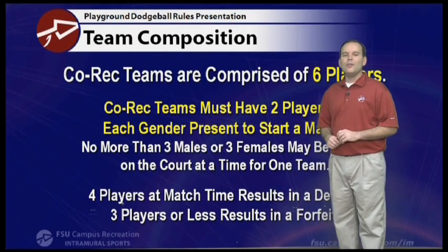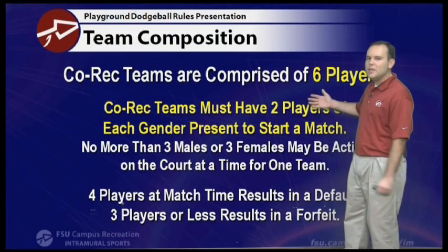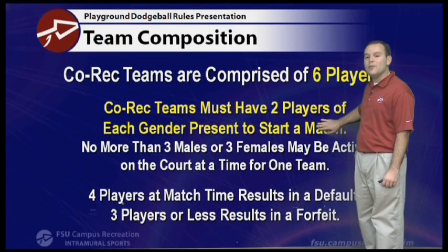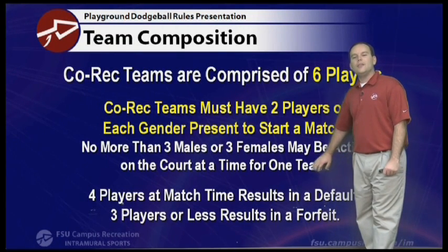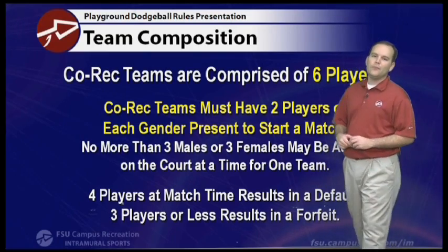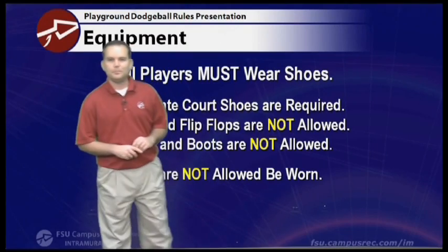Now in co-rec, it's also 6-on-6, but co-rec teams need a particular number of each gender, and that is 2 of each, 2 males and 2 females to start a match. You cannot have more than 3 of each on the court at one time. That'll make sense when we talk about catch and return in a little bit. So if these numbers are actually wrong, 3 for a default, 2 for a forfeit. For co-rec, it's just like men's and women's play. It's all 6-on-6 in dodgeball.